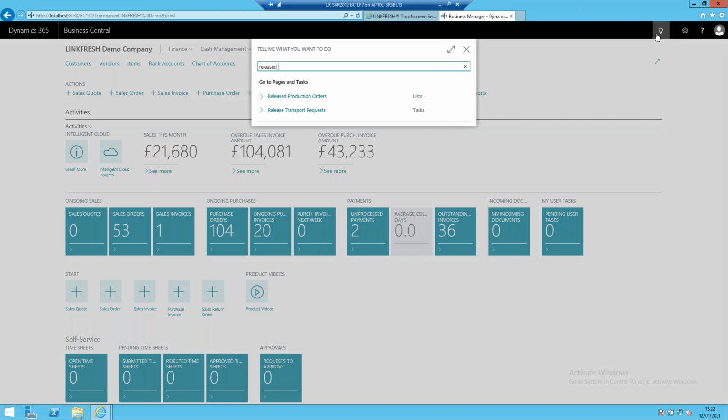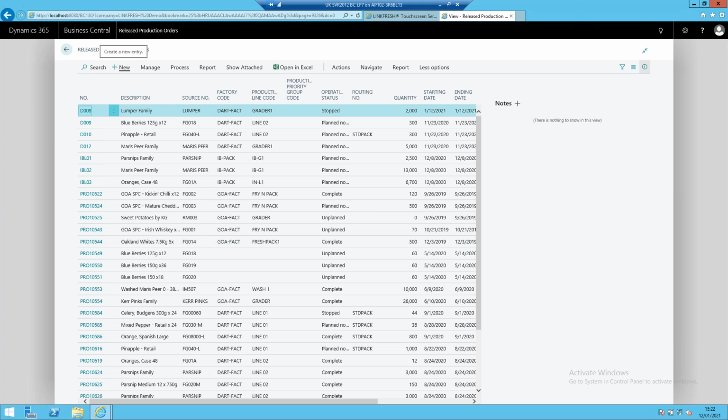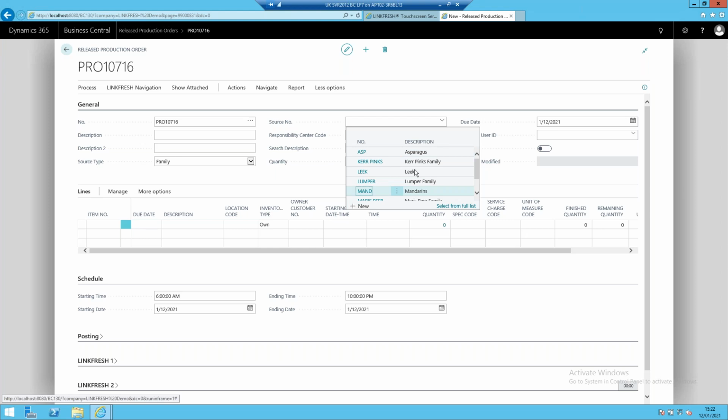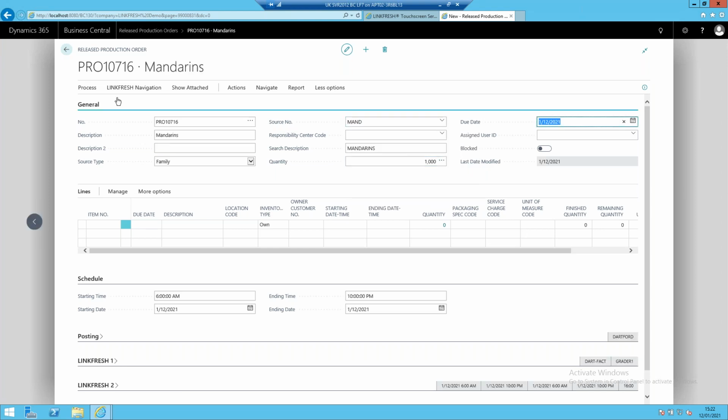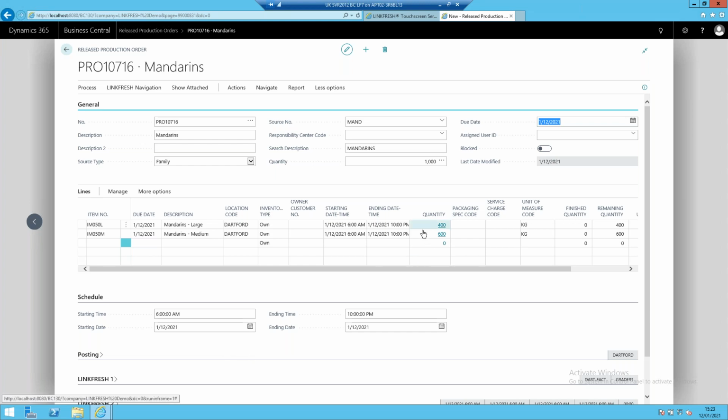The next thing I want to do is raise a grading order. So an instruction, as we've seen previously, an instruction to grade this ton of mandarins, and I'm going to generate myself a new production order. It's the grading job, so I'm going to base it around a family, and we've explained that previously. The source of the family is the mandarin family. It's going to be the 1,000 kilos that I've received in, and if I refresh the production order, you'll recall from previous sessions how we can hold a family structure together with grading profiles and grading profile assignments. So it's expecting me to grade out 400, 600.